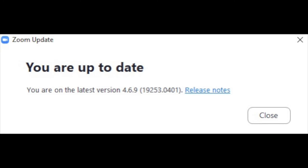So again, because there are some security concerns with Zoom right now, it's best to run your updates pretty frequently, maybe once a day, every other day. And we want to make sure everybody's staying safe and having a good Zoom experience.